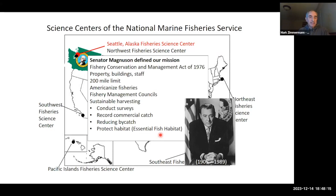When his act came up for reauthorization, a young senator from Alaska named Ted Stevens offered to co-author it with him. And henceforth, it became known as the Magnuson-Stevens Act, or MSA. And that's been reauthorized several times, and it's up for reauthorization now.